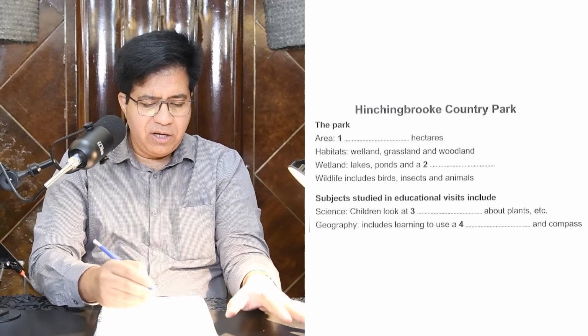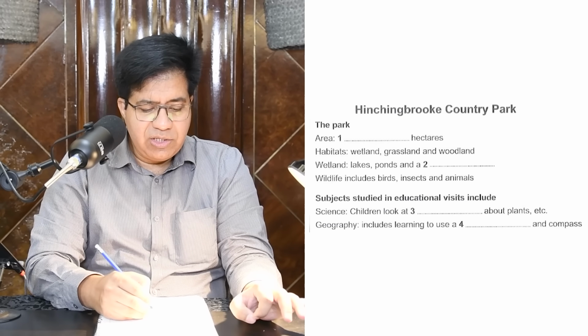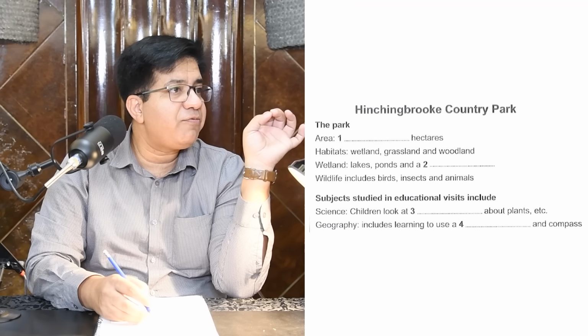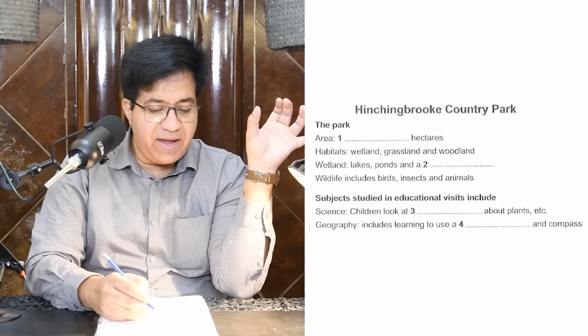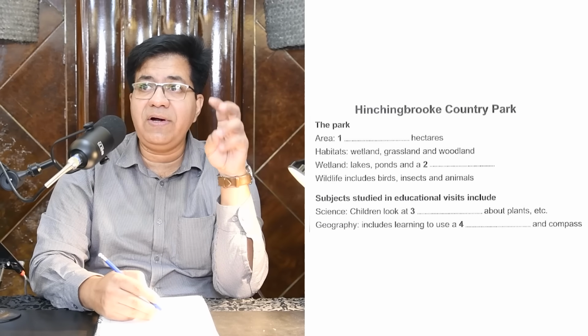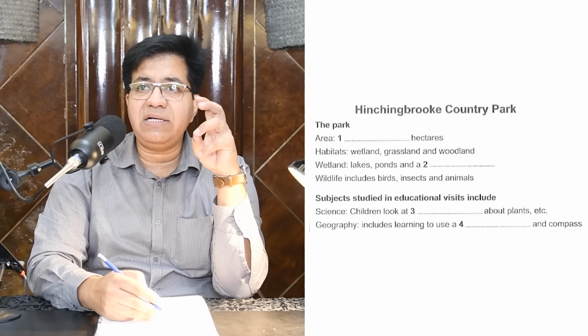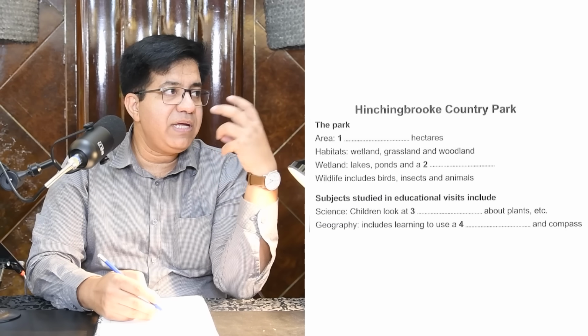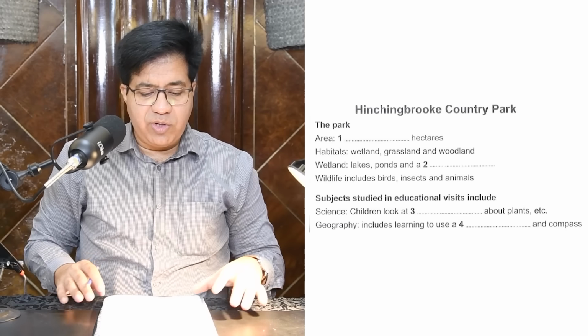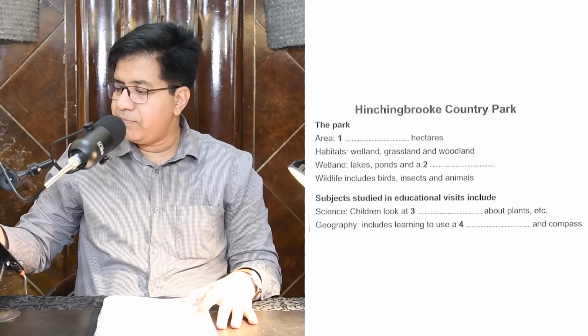Wetland, lakes, ponds, and a dash. So they mentioned here, they have wetland. Now what is the type of wetland? Wetland is the area which is wet. Number 1, it's a lake. Number 2, it's a pond. And the third one is going to be another type of wetland. It can be like river, canal, or anything like that. So the answer is going to be a water body.